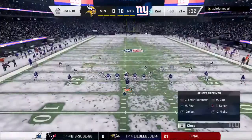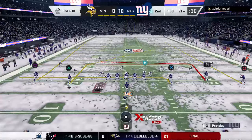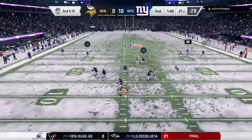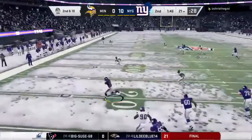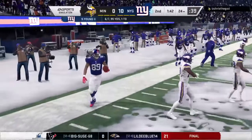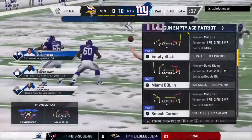From the 21, it's 2nd and 10. Got his open man. It's Carr. And he's brought down at the 24 after a gain of 4.